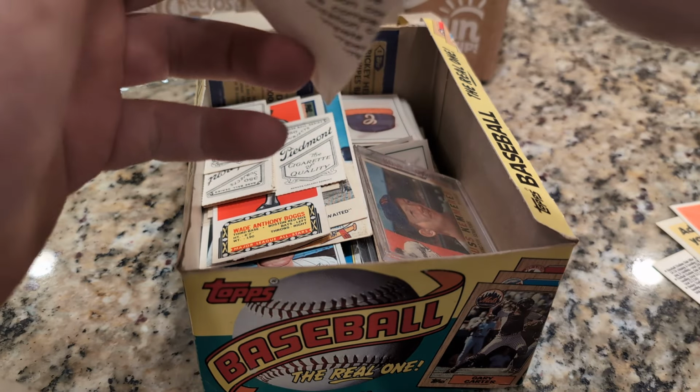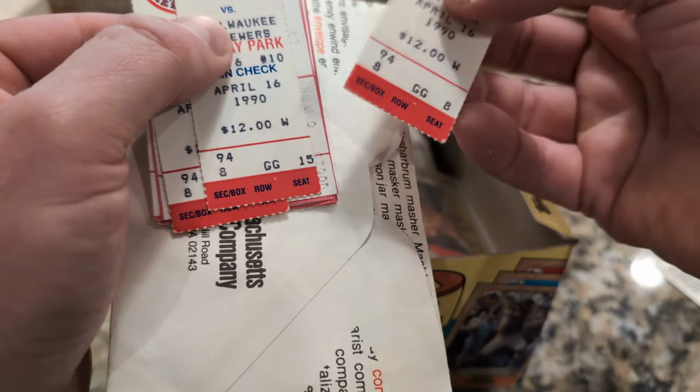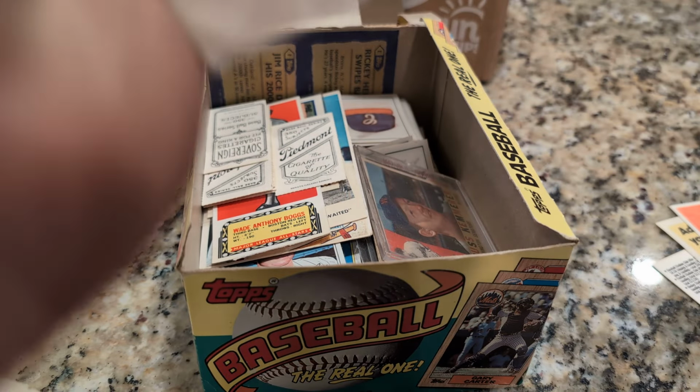Red Sox tickets. Oh, this is a bunch of Red Sox games I probably went to with my mom. 1990. She lived in Boston. Yeah, so I saved those tickets.